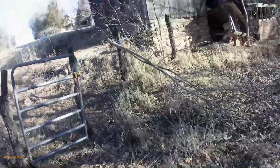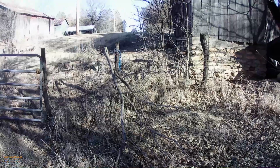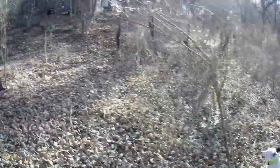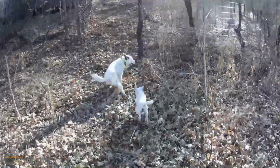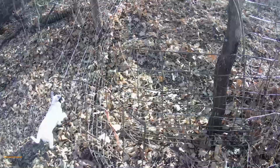Hey, come on, this way. Come on. Good boy. Because for us, what it's about is being good humans and doing what we can to be able to do the best we can. Come on this way.